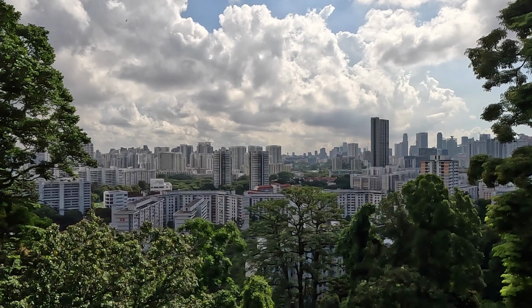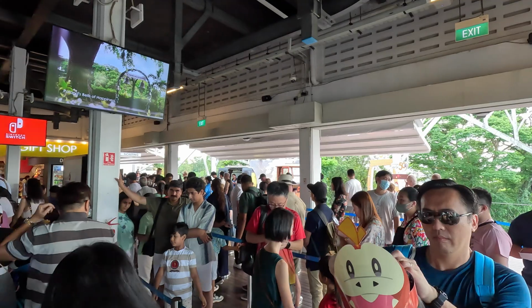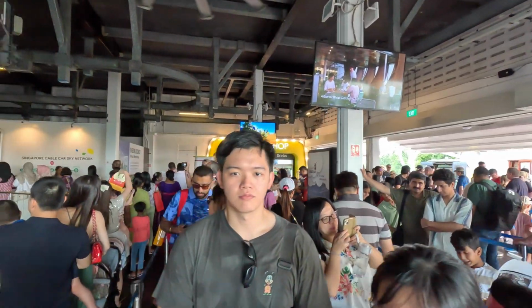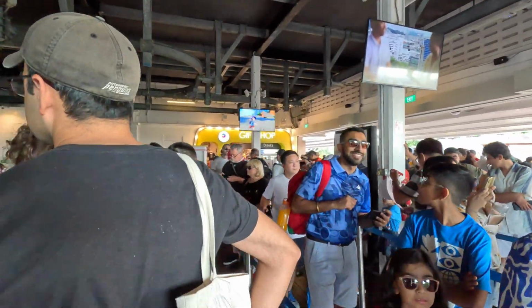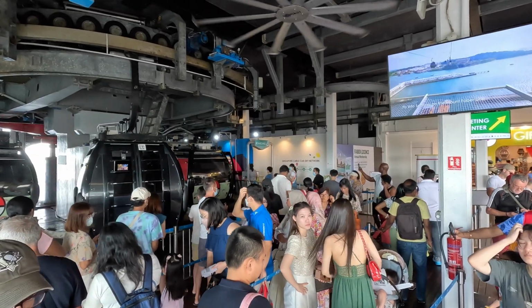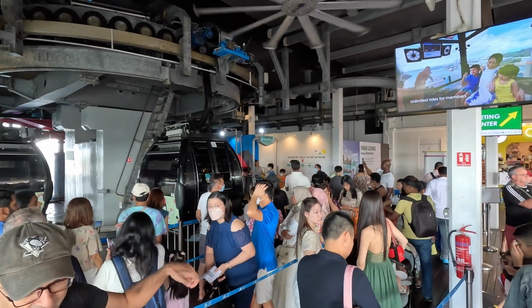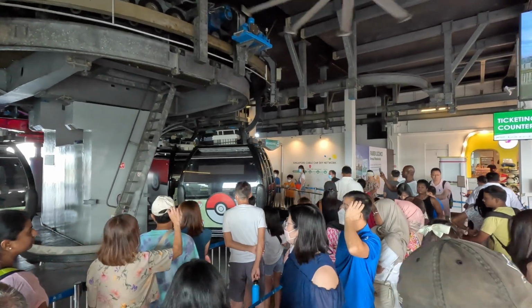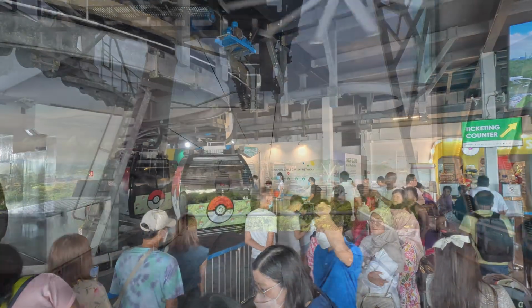So then I waited in quite a long queue for the cable car across from Mt Faber all the way to Sentosa Island and to Siloso Point. The journey from Mt Faber all the way to Siloso Point with a change of cable car was around about half an hour. As you can see, a lot of people get on at Mt Faber as there was quite a queue and it probably took about half an hour to wait to get onto a cable car.